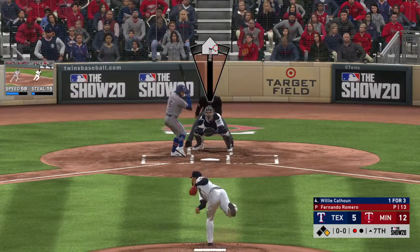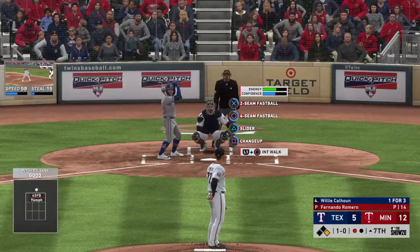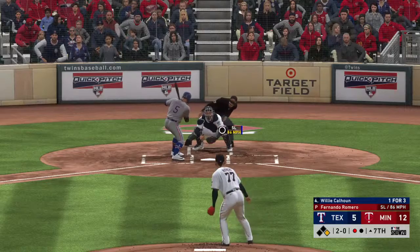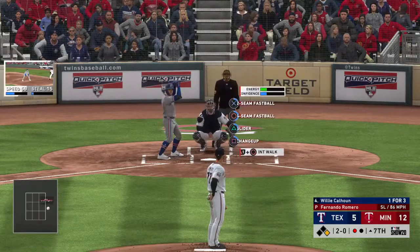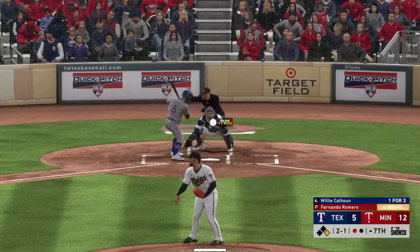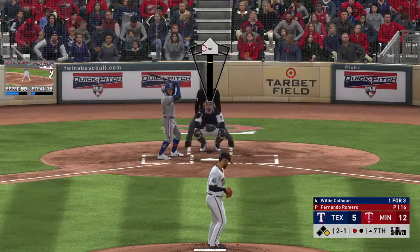And standing in is the DH, Willie Calhoun. Fastball too high to start him out here, 1-0. Ball 2. He broke out the slide step there, Danny. Yeah, he's clearly thinking about the steal right here. Didn't happen, but the cat-mouse game continues on. 2 balls and a strike to count.